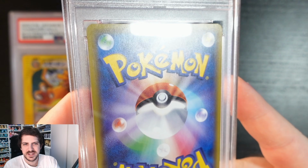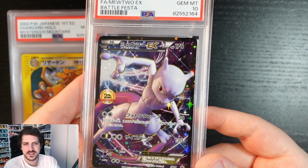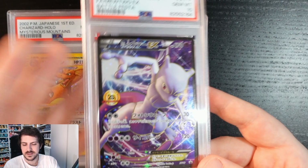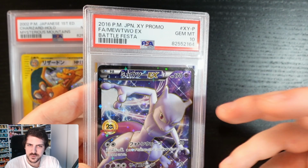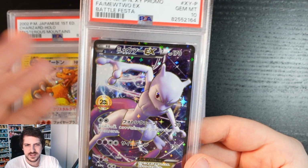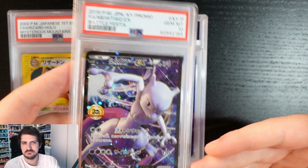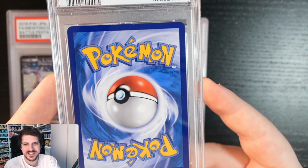Next runner-up, I estimated to be a PSA 10, and yeah, we got a 10. I sent in 2 of these Battle Festa Mewtwo EXs, and I got 2 10s. I'm pretty happy. It's an expensive card. I just sold one the other day. I think I had a full set of the 20th anniversary cards, and I sold my Mewtwo for $3,500 because I knew I sent some more to PSA, and 2 more 10s. I'm going to sell one of them, and I'm going to keep one of them. I'm really happy.